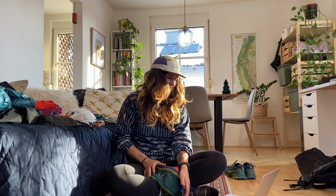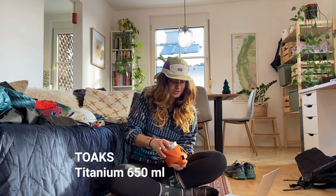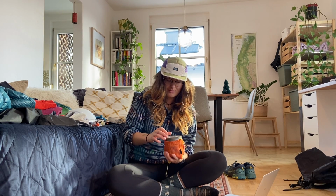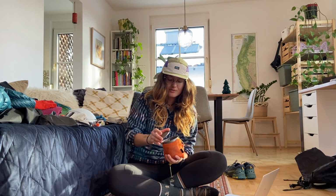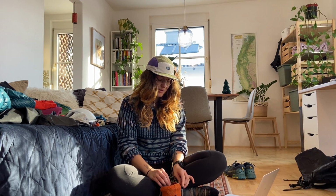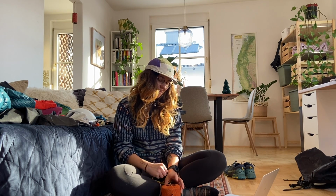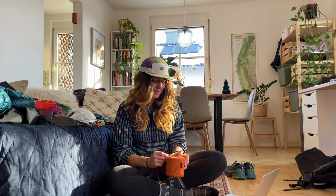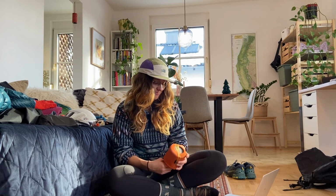And right, the next thing on the list is the pot. This is also the Toaks titanium pot. The most common pot, probably, not anymore maybe, but a few years ago. This is the 650 milliliter version, which honestly I think is very small. If I would buy a new pot, I would get a bigger one, because if I eat one portion, I'm like not 100% full, and you don't want to cook a second time. But it's quite good because it's not so big, so it saves some packing space.